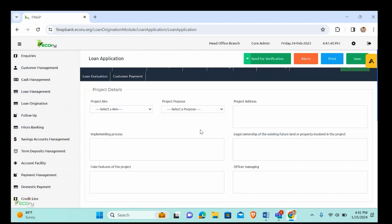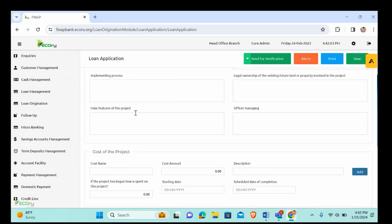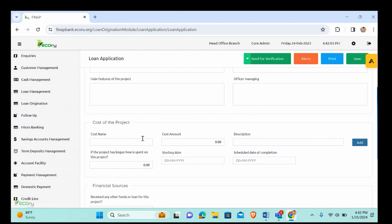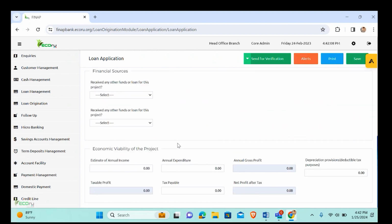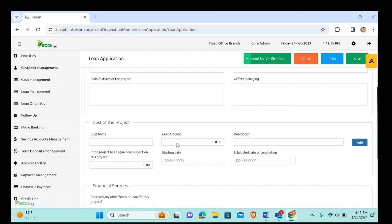In the project details, this is a non-mandatory field. If you're granting the loan, for your internal company references, you can have the aim, whether it's humanitarian, a social project or an economic project, and the project purpose, what this project was intended for, the project address, implementing processes, the legal ownership of the existing or future land property involved in the project, the main features of the project, and the officer managing. So these are to make sure you type in the information to find out what this loan is for and what project the loan is taken for, and to basically perform a feasibility study.